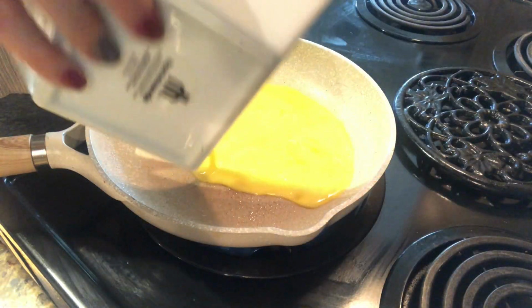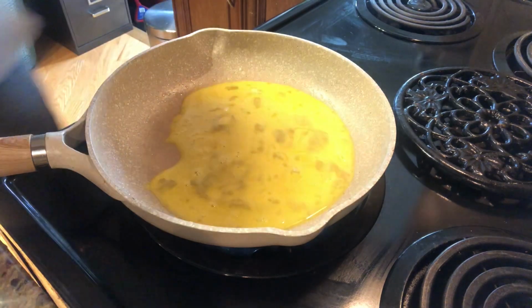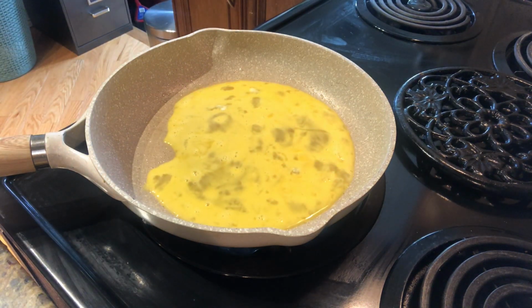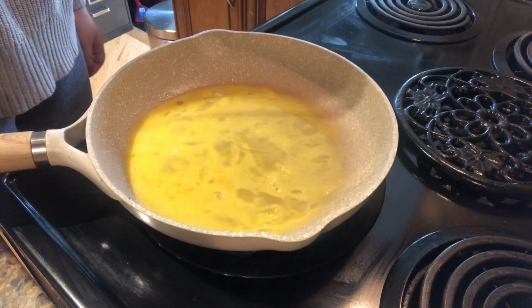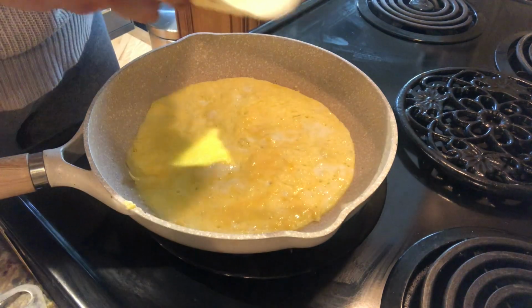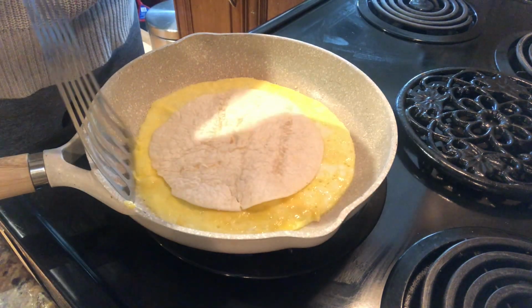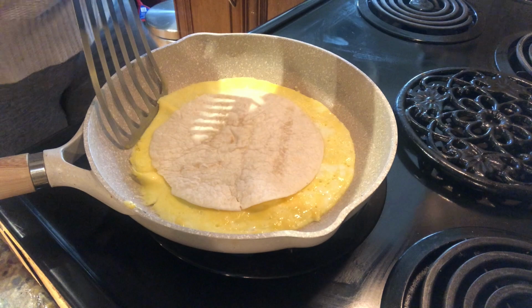Okay, not really sure why I decided not to talk for this one, but we're just gonna go with it and do this voiceover style. So for this TikTok recipe, you just need to heat up a pan on medium-high heat and whisk 2 eggs and add it to the pan. And then you wanna spread it out evenly at the bottom of the pan.